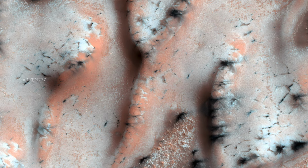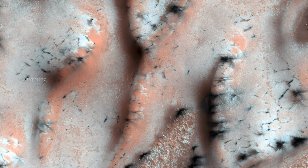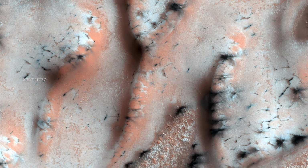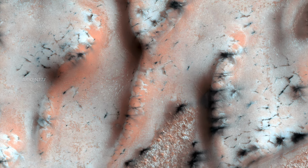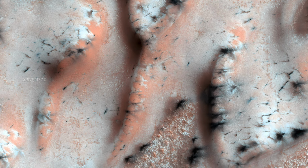The similarity in the directions of the fans suggests that they formed at the same time, when the wind direction and speed was the same. The fans often form along the boundary between the dune and the surface below the dunes.